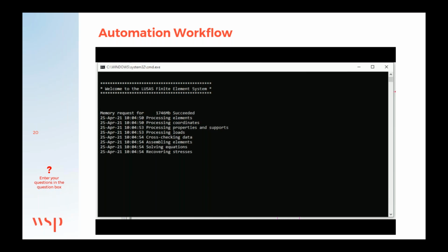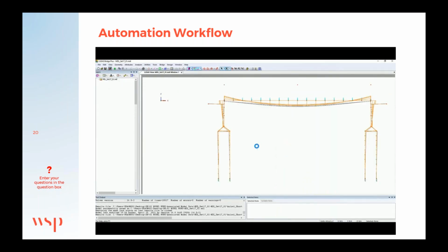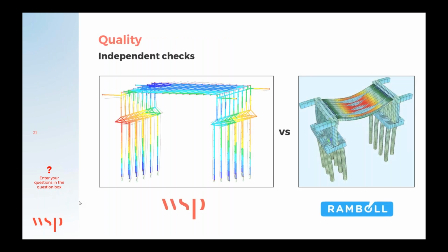On a quick look, you can see this is really powerful. You can build a lot of different models in a matter of hours, but that leads me nicely to the next slide, which is quality. If you make a mistake in that workflow, that will propagate throughout all of the different models.